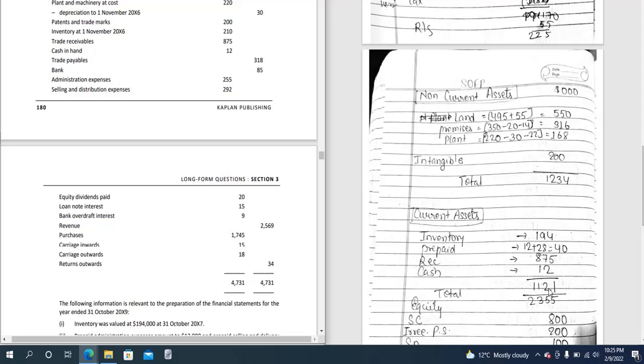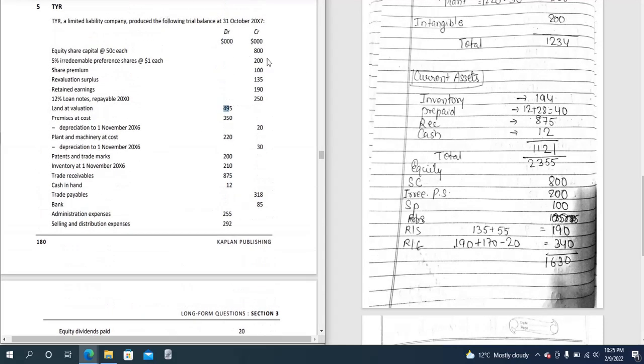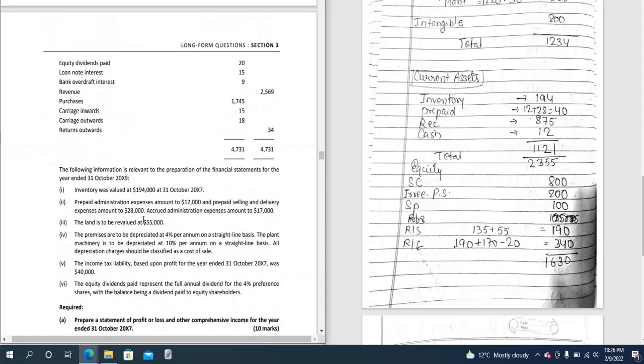And when we add this non-current asset as well as current asset, we will get 2355 as our balance for the total assets. Now we will move to the equity portion. So let's start with the share capital. We have been given some share capital balance in the trial balance, so that is 800. Okay, and irredeemable preference shares are also shown in the equity portion. So IRD 200 I have taken. Then share premium is also shown as 100. Revaluation surplus 135 plus 55, which is given in the additional information. Okay, here we are having 55.